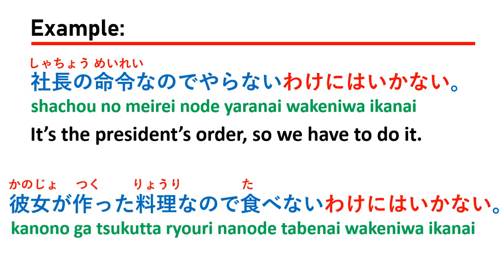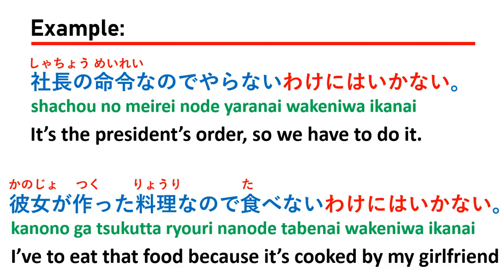In example, 彼女が作った料理なので食べないわけにはいかない。Which means I have to eat that food because it's cooked by my girlfriend. Which means that food cooked by my girlfriend. So if I don't eat, she will think that I don't love her, something like this. So I have to eat. I have to eat that food.